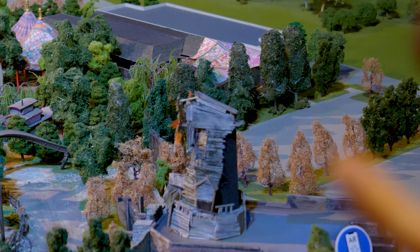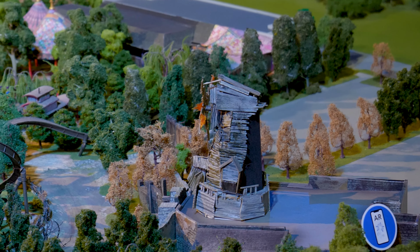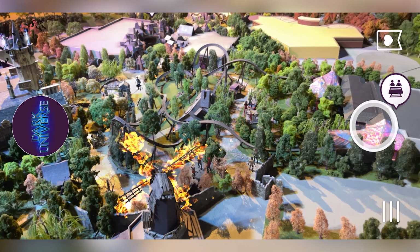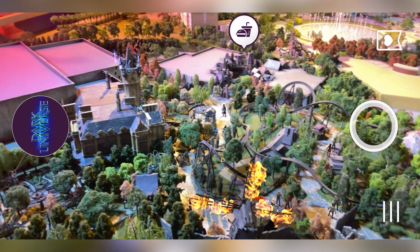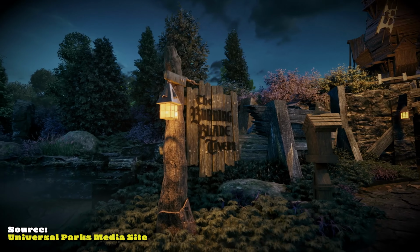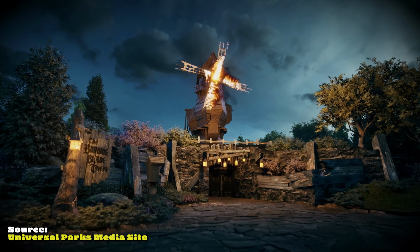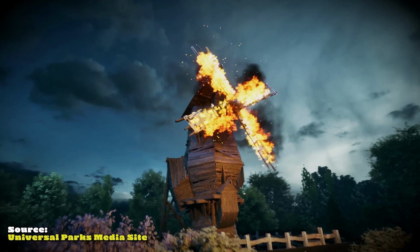Now, this land will also feature a really neat dining location called the Burning Blade Tavern. It gets its name because every 20 minutes, the windmill located on top of this restaurant will burst into flames. This is going to be such a neat beacon at night. I really can't wait to see this one in person. I think this is going to be like the main photo op of this land.